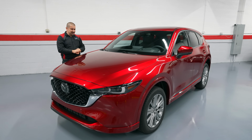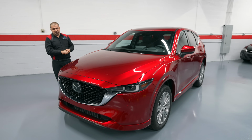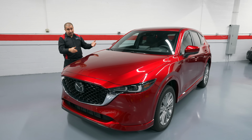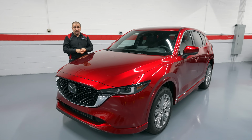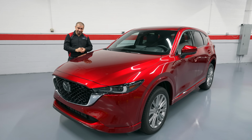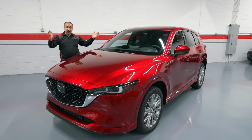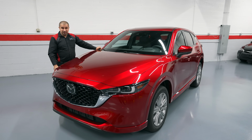The other thing is, and this is more in the upgraded models, the Bose sound system. While it is good, better than your average base model RAV4, CRV radio, it is not exactly a booming one. Basically, any other car manufacturer with a better radio will be better. This is not exactly tip-top sound quality.